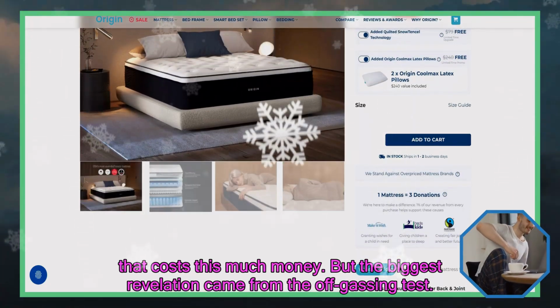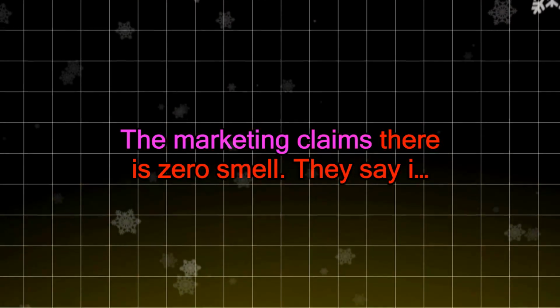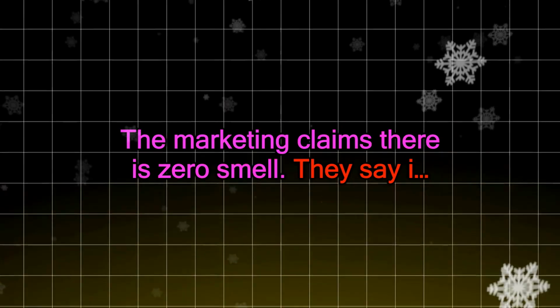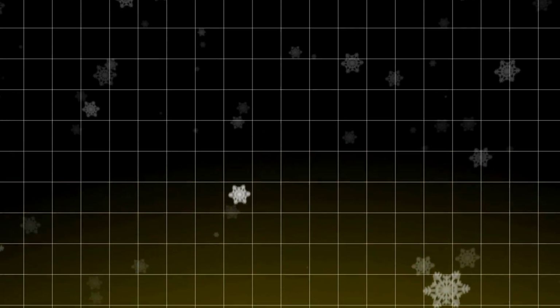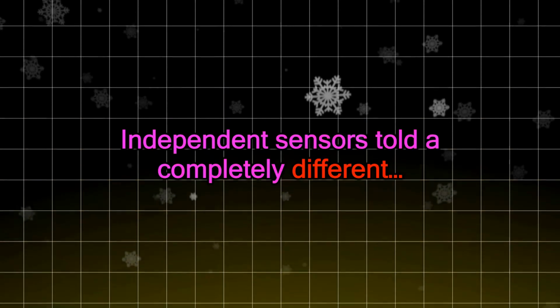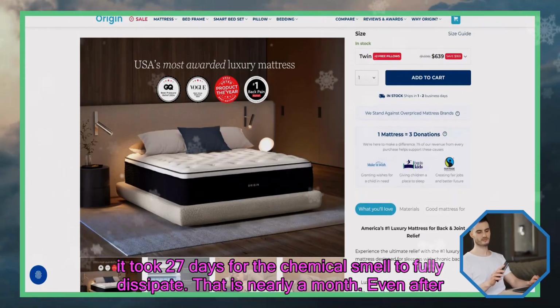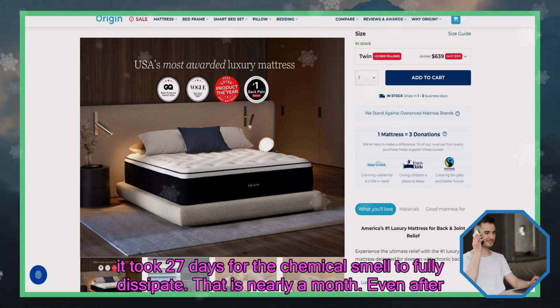But the biggest revelation came from the off-gassing test. The marketing claims there is zero smell. They say it is clean and ready to go right out of the box. Independent sensors told a completely different story. In the initial round of testing, it took 27 days for the chemical smell to fully dissipate. That is nearly a month.